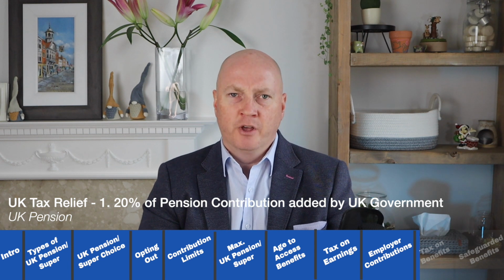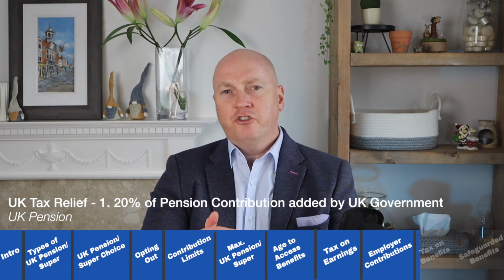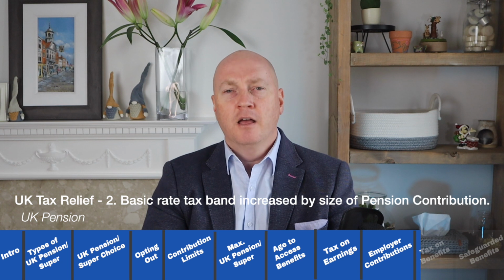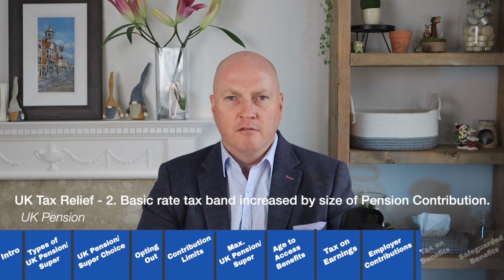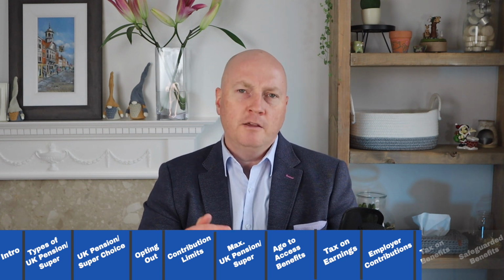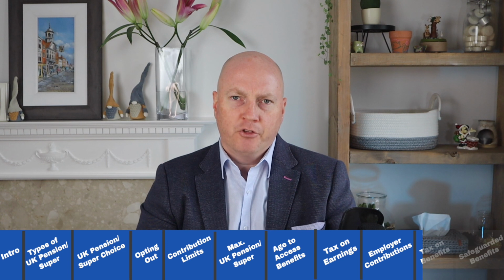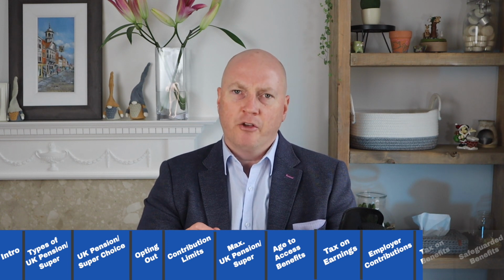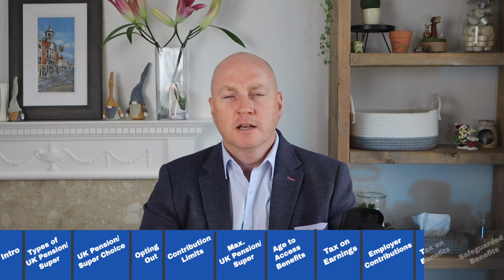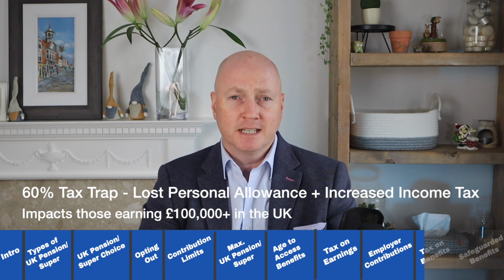Now that second benefit is huge because for a higher rate taxpayer, that will work out to be a 20% tax saving on that money. And for additional rate taxpayers, that'll be a 25% saving. So that's huge. But the news is even better. If somebody's earning just over 100,000 and up to £125,400, they're able to get what's called their personal allowance back. So that results in around about a 60% tax saving.